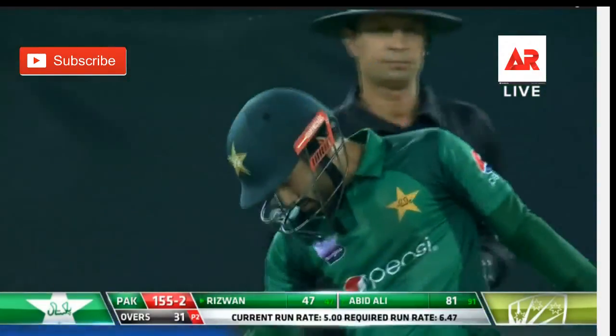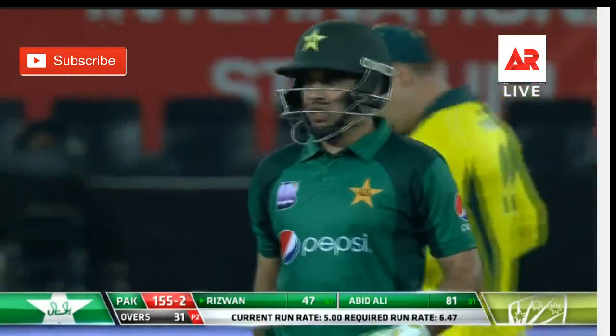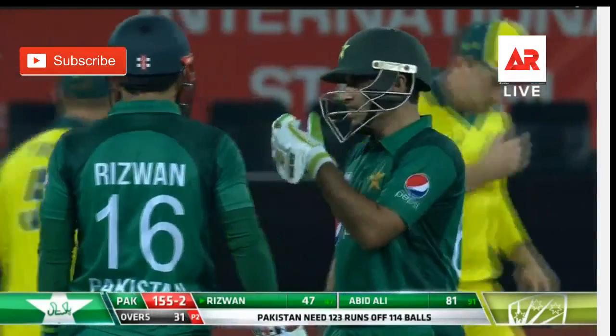155 for 2. You talk about picking up the ones, the short game. I think they've both been brilliant, but that's why I like this Rizwan, because he is a busy player.